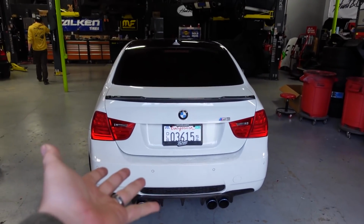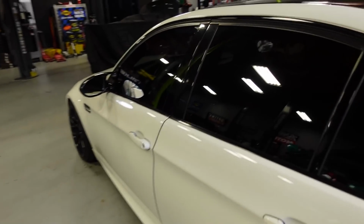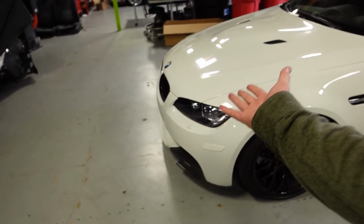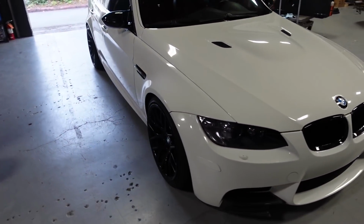And just like that, OEM taillights. I think that is the look. And man, two little things made a hell of a difference. The paint matched front side markers and the OEM taillights just look way better now.